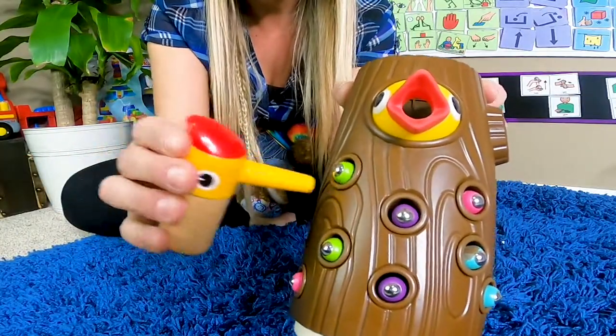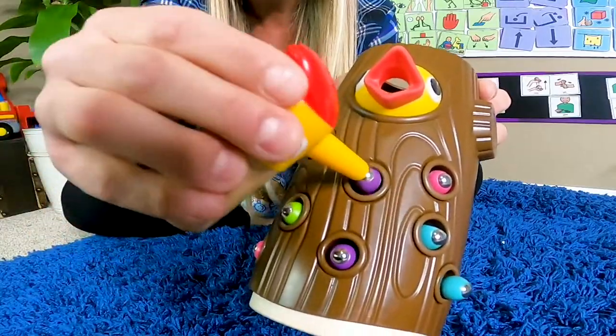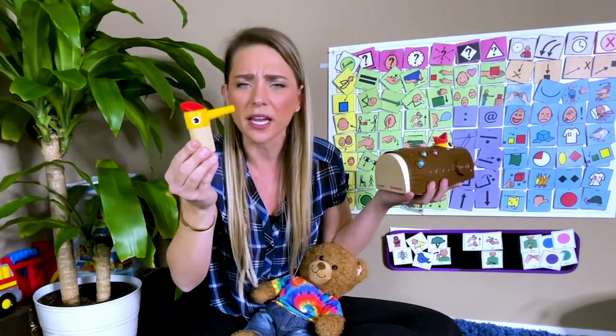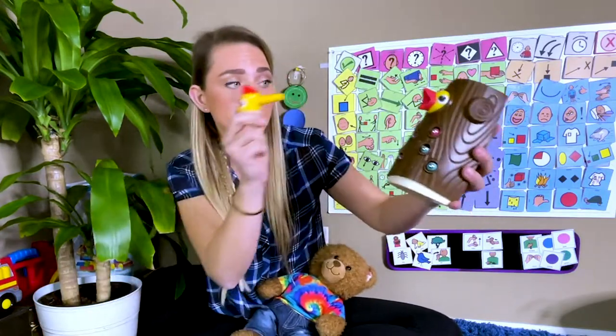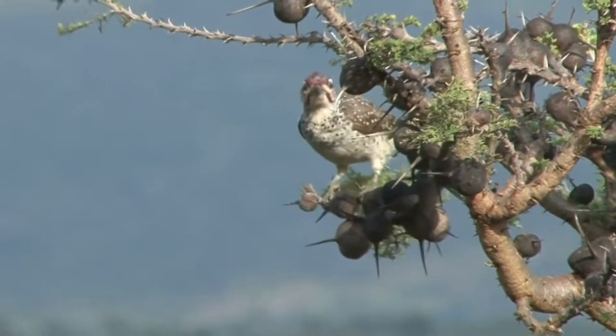Tap, tap, tap, tap, tap. Hey, what's the mama bird doing? What's the mama bird doing? It looks like she's tapping or pecking the tree. Look. Tap, tap, tap, tap, tap.